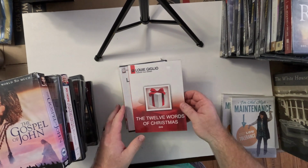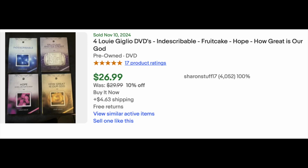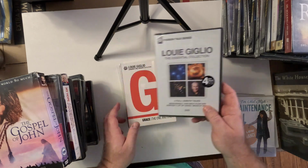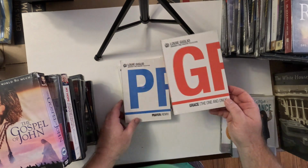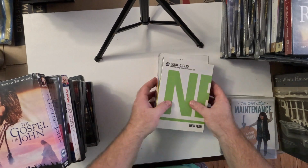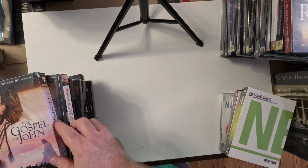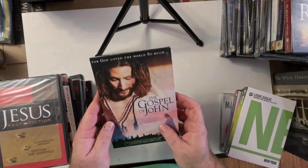So there's several Lou Giglio, the 12 Words of Christmas, the Essential Collection. This includes Indescribable, How Great Is Our God, Symphony, and Moved by Mercy, and then Grace, the One and Only, Prayer Remix, and New Year. So there's 5 of those all sealed. And then we have the Gospel of John.